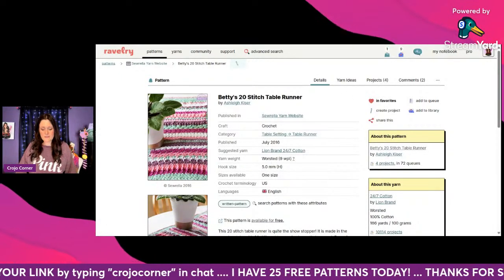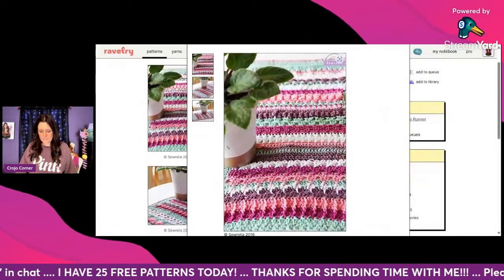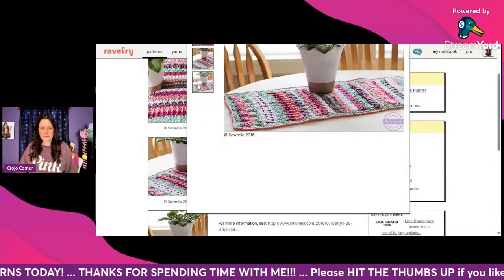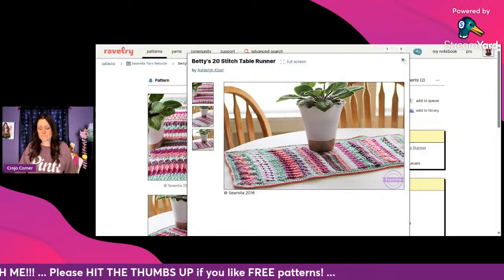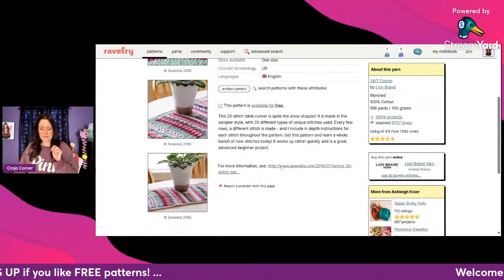This is using worsted and a 5mm hook. Ooh, isn't that pretty? So much texture. Now, this is a table runner, but I figured you could make it into a blanket if you just make it longer, right? It's not technically a blanket, but to me, I figured you could make it into a blanket.